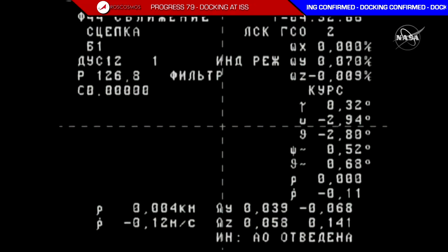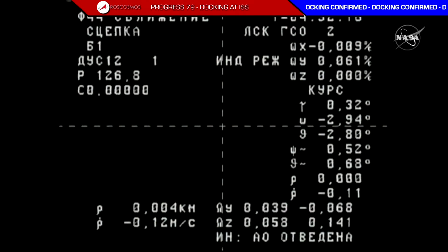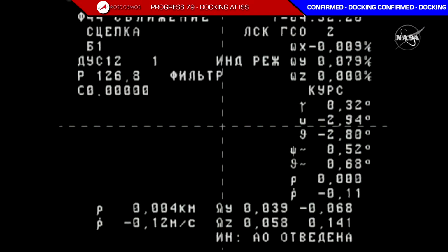A flawless ride from launch pad in Baikonur to docking at the International Space Station. Contact and capture docking occurring at 8:31 p.m. Central Time, 9:31 p.m. Eastern Time. Another 3 tons of food, fuel, and supplies being delivered to the International Space Station.